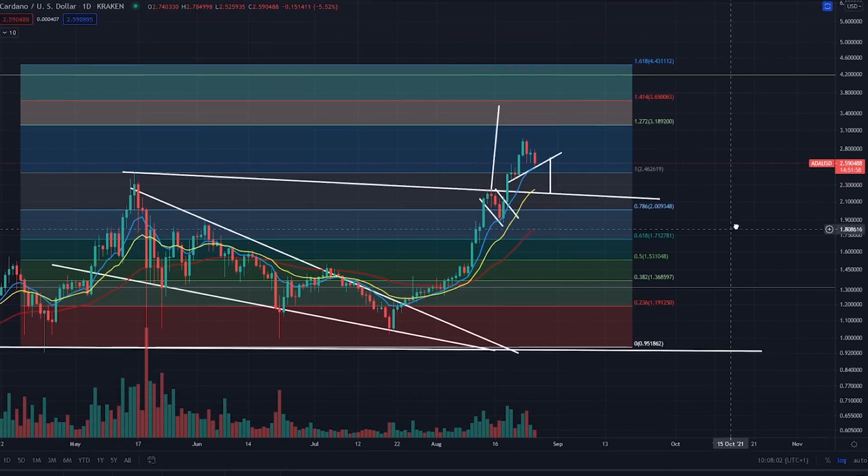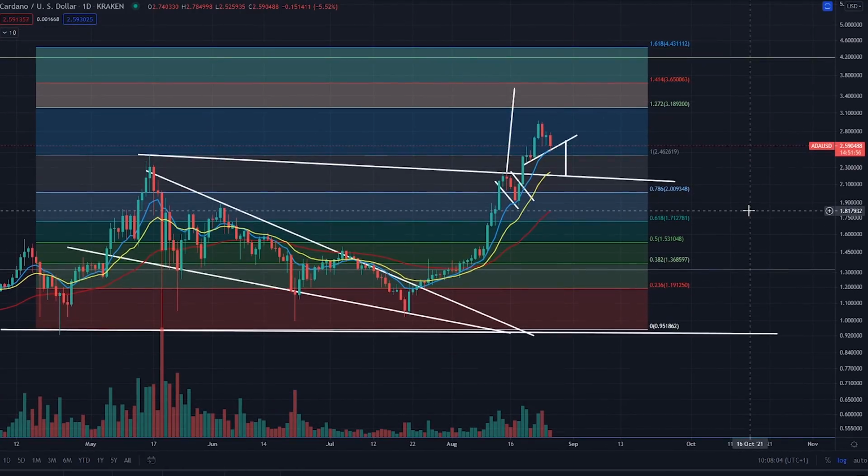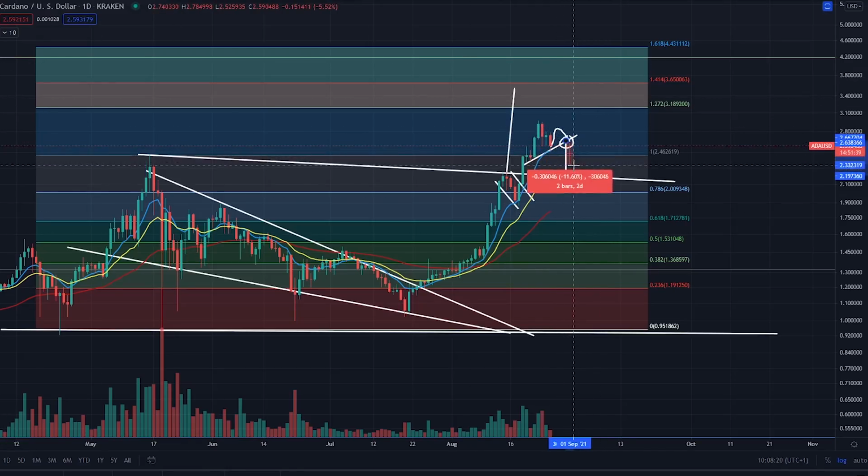So if we look at the history of crypto over the past 4 years, we have always dumped in September. Okay, so I think that you might see a little relief rally here. We have bounced off a key level of support. You might see some kind of relief rally, making a lower high, coming back, but then in September, when I think we lose that support, this is where you could see a bit more of a dump for crypto, and especially for Cardano with that.